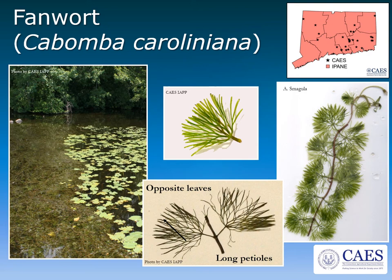So now we're going to get into the different invasive species. So this first one is fanwort, or Cabomba caroliniana, and it is this bright green color. It's usually introduced through aquariums because it's so pretty and people like having it. So this has the opposite leaves that we talked about. So you have the node here and then a leaf on either side, and it has long petioles. That's very important with fanwort.